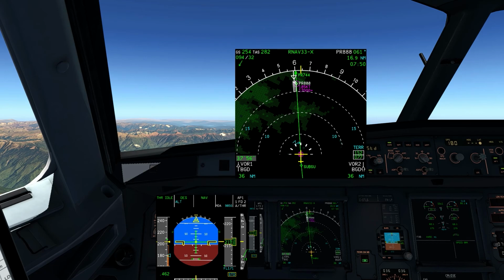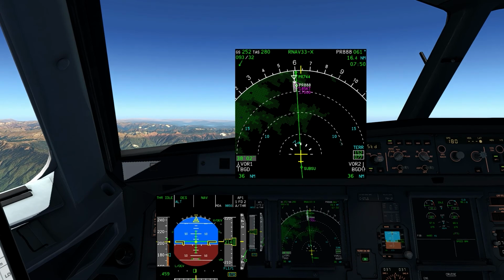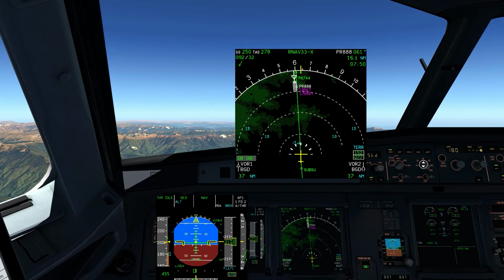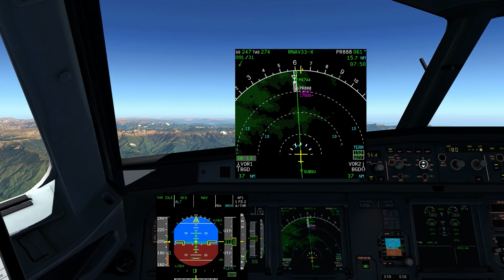Around this point, the aircraft will capture the glide path, which is for the RNAV navigation. You'll see the VDEV and the LDEV symbologies on the PFD. It's a glide path, unlike the glide slope when you're on an ILS approach or a precision approach.